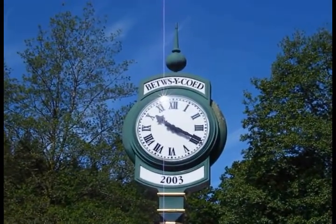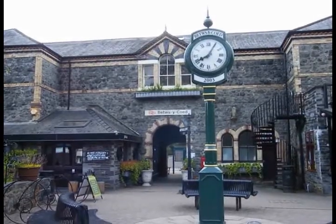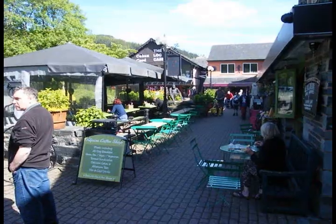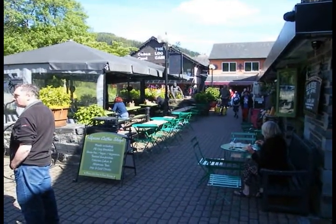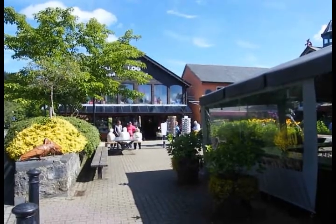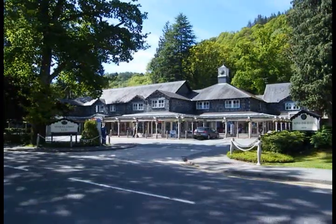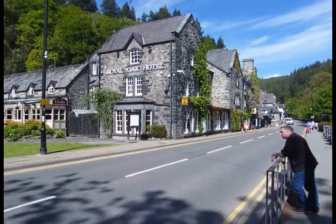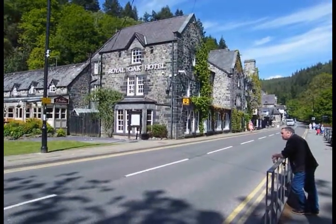Experience the lure of Snowdonia with a visit to the bustling mountain village of Betws-y-Coed. This all-season resort, nestled at the heart of the Conwy Valley, where 4 rivers converge, is a hive of activity surrounded by some of Wales' most spectacular countryside.